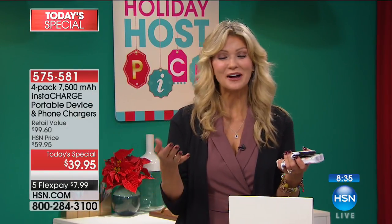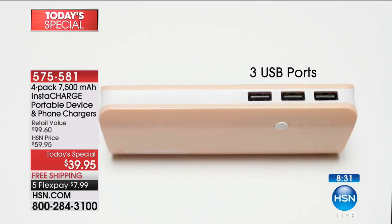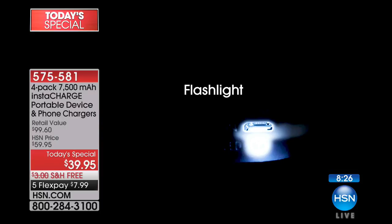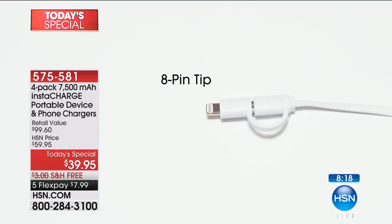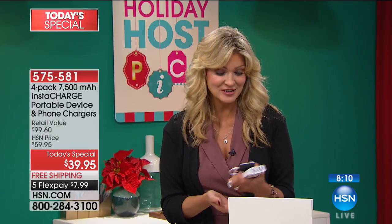So let me share with you about what this is going to do for you. You're going to have 3 USB ports. That means you can charge 3 items simultaneously. You're going to have the built-in flashlight, and that micro USB is how you recharge the unit itself. 7,500 milliamps means you can charge the average smartphone at least 2 or 3 times. And you also get that handy little tip that is going to go from an Apple device to an Android device. And I'm going to show you actually how that works right now.